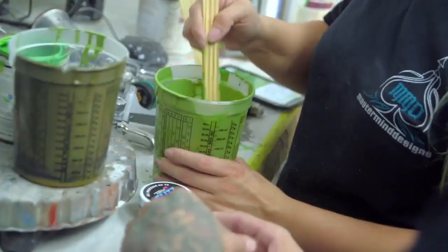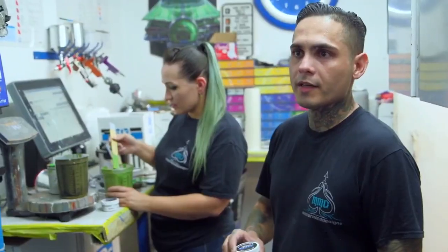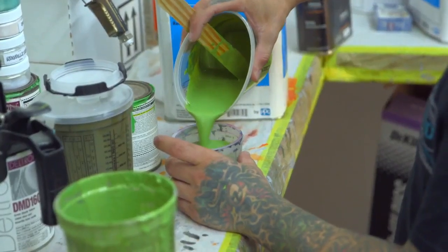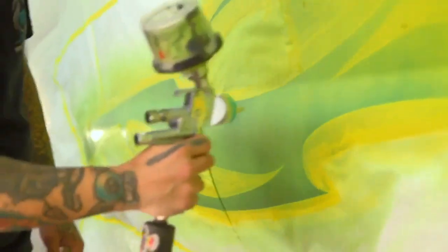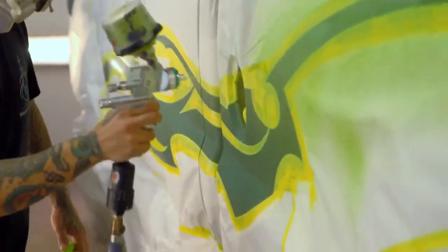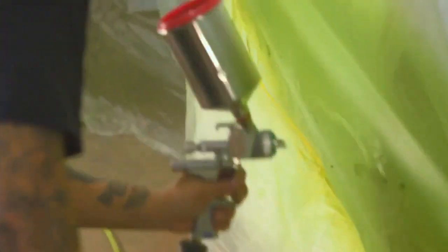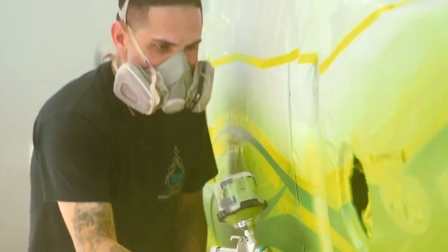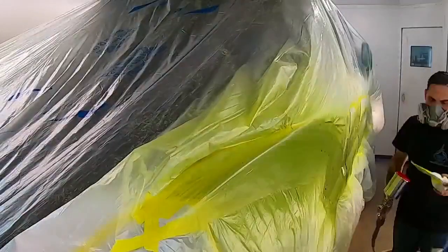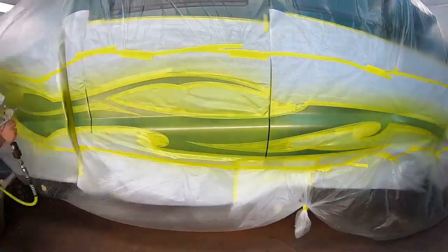All right, so what we're gonna do is, we got it all masked up, so I'm gonna start laying my base coat down. With pearls, there is a technique to spraying. You wanna get nice, even coats, no blotchiness. So you wanna be a little higher with the pressure and a little more sporadic. That way you can get your pigments to lay on real well. I just finished doing my second coat. What I'm gonna do is wait for this to flash. I'll come back after it's cured and spray some more coats.